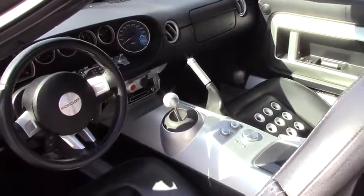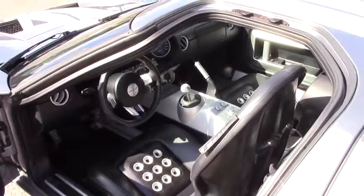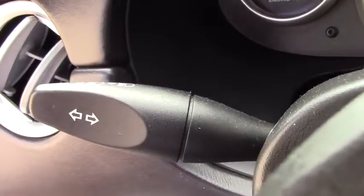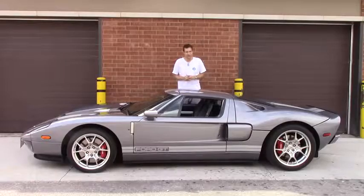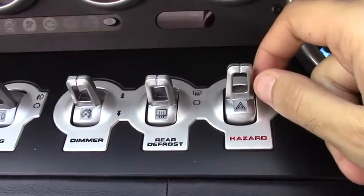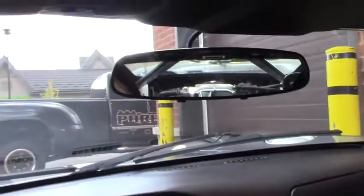The GT also has a few quirks inside, like the fact that a few items came right out of the Ford parts bin, including the key and key fob, the window switches, the mirror switch, and the turn signal and wiper stalks, which were literally taken from a Ford Focus. But it's not all shared switchgear. The GT has some of the coolest toggle switches I've ever seen, including the coolest hazard light switch in any car. The mirrors are almost completely blocked by the A-pillars. And it's not like you can see very much out of the center mirror either.